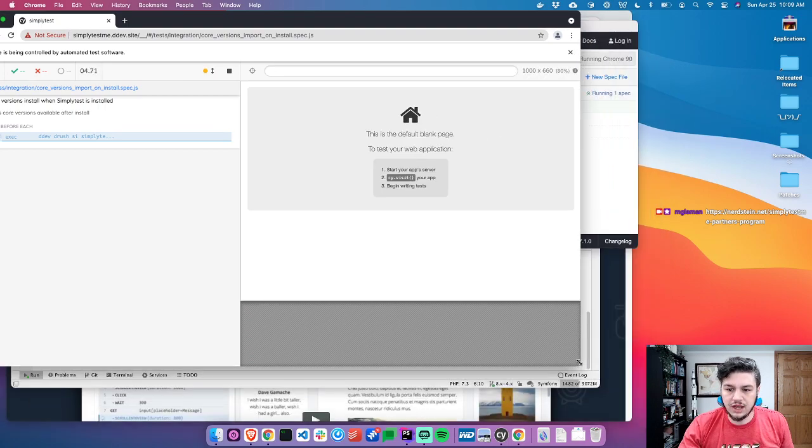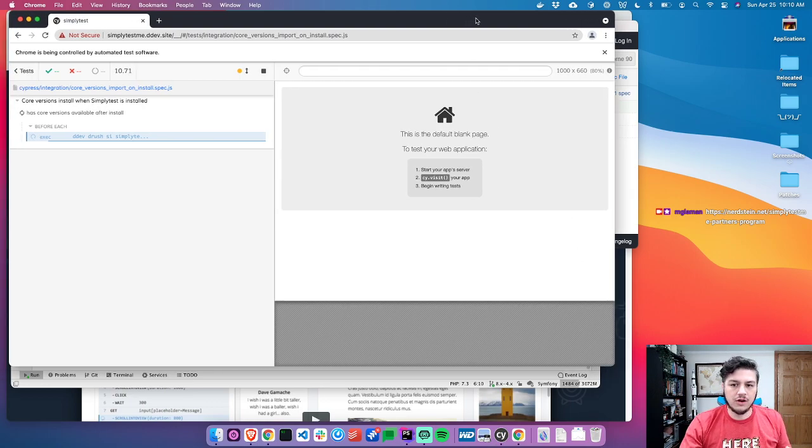So it launched a version of Chrome. If you've used ChromeDriver before, it shows just Chrome. They have this extra layer on top that gives you this nice user interface that shows everything that's going on. Our tests do take a while because we do a fresh install. And that's kind of a bummer. There's ways we could find to improve this.